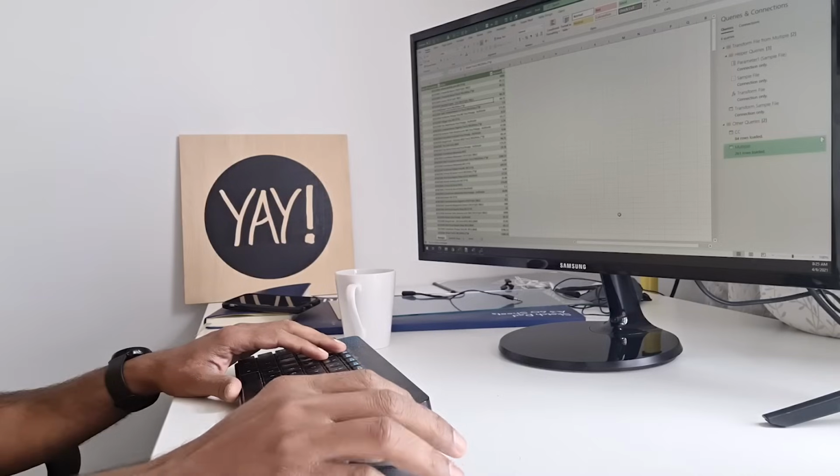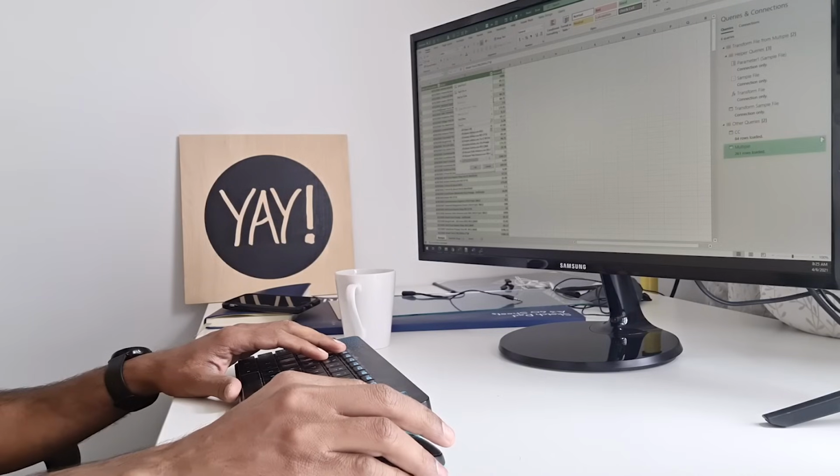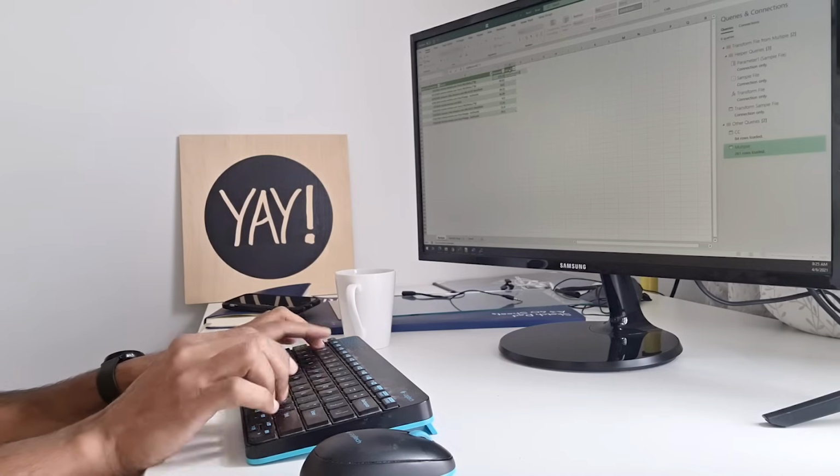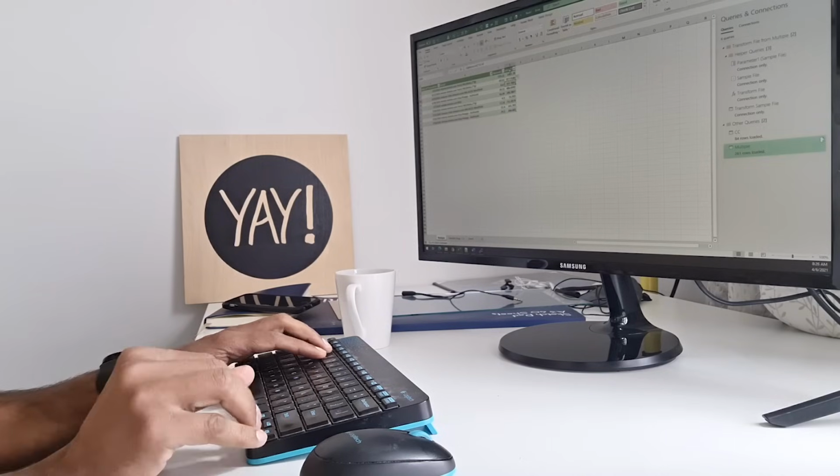But if you go all the way to the other end of the spectrum, and this is where most of the Excel freelancing work that I have personally done comes into the picture, is building an Excel-based solution for your clients. So it could be creating a complex dashboard for them, or building a VBA application for them, or creating a spreadsheet template for managing a business process.